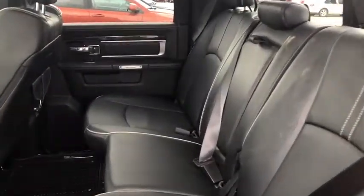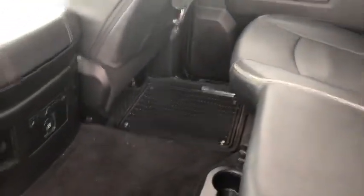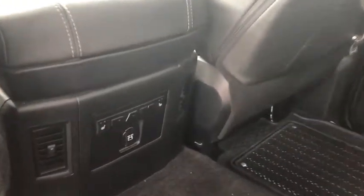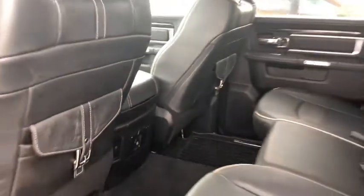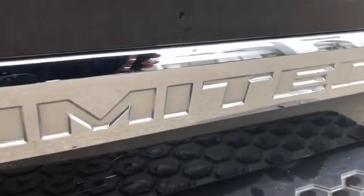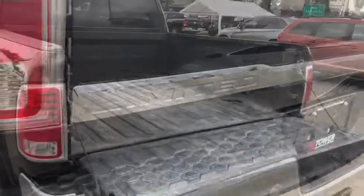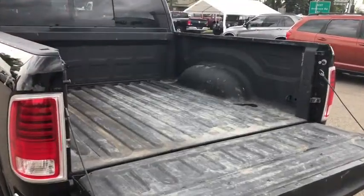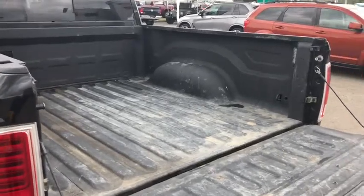As we head to the back, we have 3 more seats with plenty of comfort and lots of leg space. As we head on down below here, you have your heated rear seats. In the truck bed, we have a 5'7" box with a spray-in bed liner.